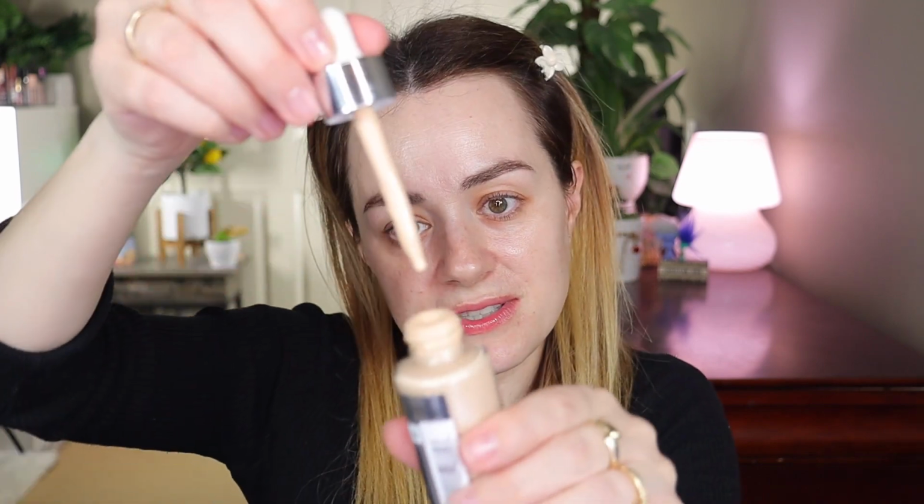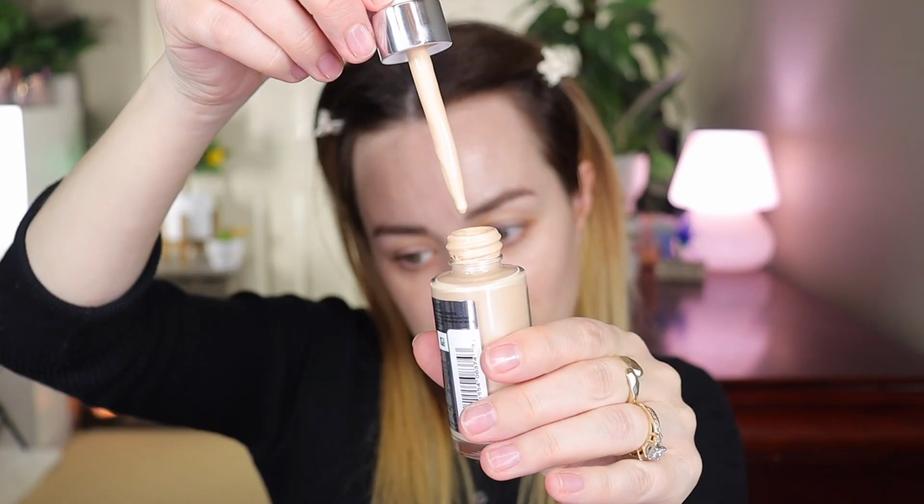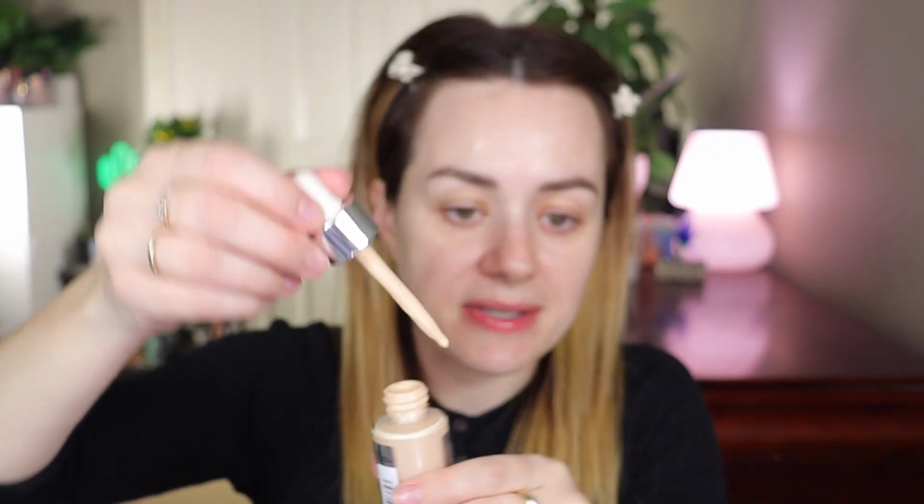Now it comes with this pipette again, so it's quite messy. So I don't even squirt anything. Whatever I have on the pipette, I kind of put it on my face, and there you go. So yeah, the packaging is always horrible when it comes to these products, but the formula, let's try it out.